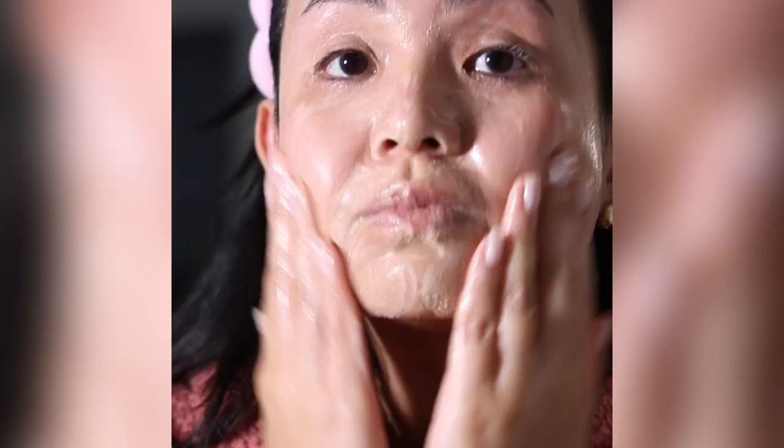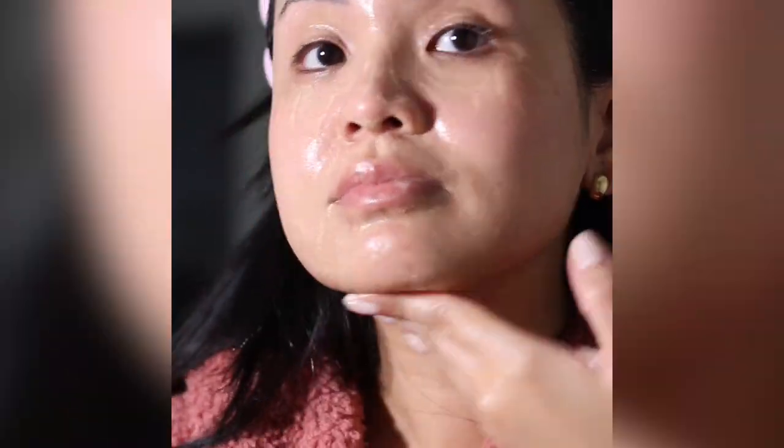My skin looks calmer. I also love how it foams so well. The consistency is great. It has a pearlescent color that looks very luxurious. It also smells great. It lathers so well, but it can also be rinsed so easily too.